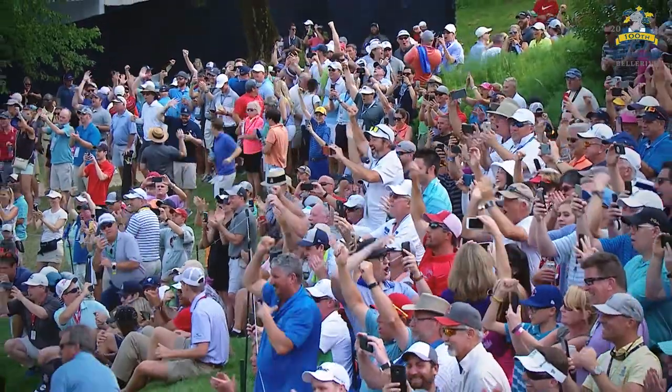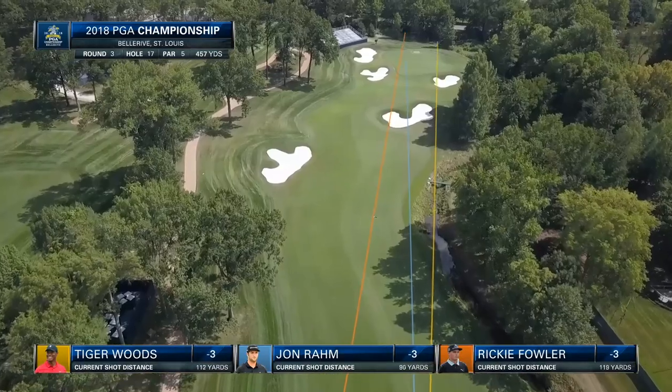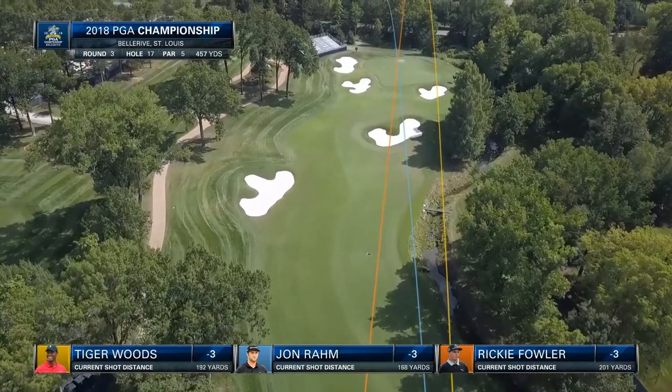Edgybees also rendered different flight paths at the same time, so viewers had the chance to see how different golfers matched up.